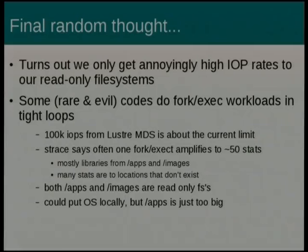So this is a final random thought. It's more of a wish list thing. People feel free to tell me this is absolutely crazy and has no hope. But it turns out we have some crazy codes whose workflow is essentially forking and execing other codes. And that turns into basically a stat storm. Every fork and exec amplifies out to at least 50 stats across various file systems, usually to libraries.